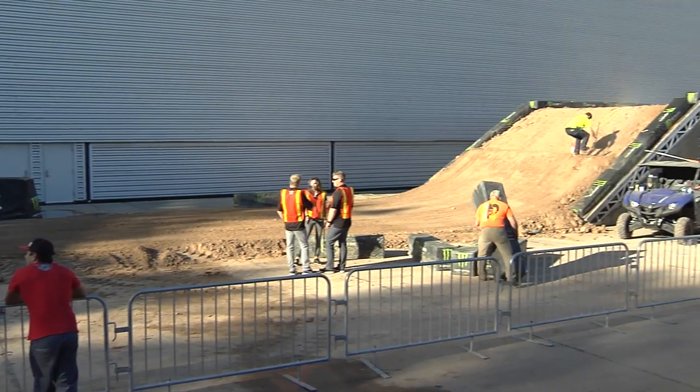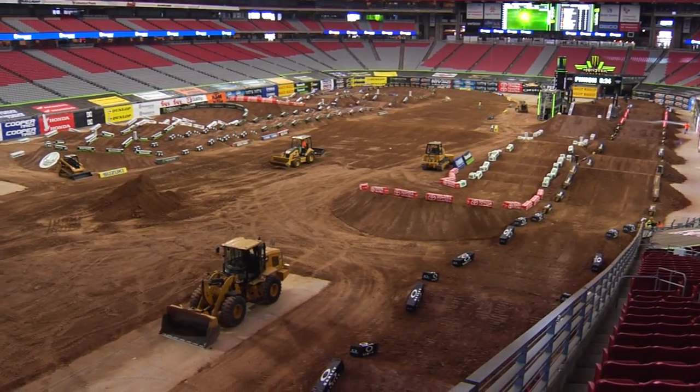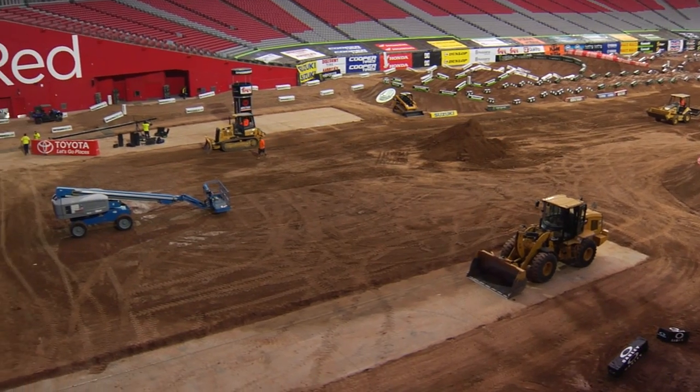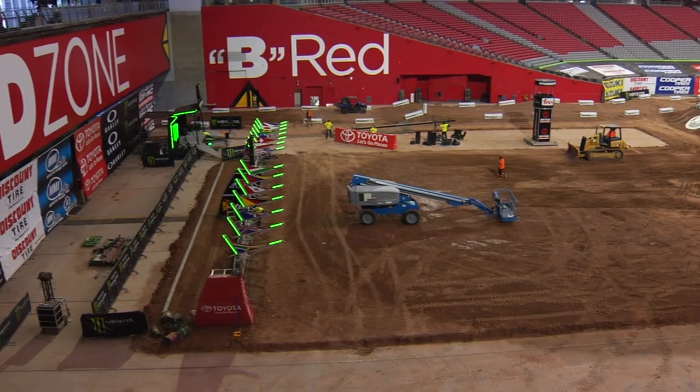The theme here, Jim, that I'm noticing is high speed. We came from Oakland, where it was a tighter track that had the under and over bridge. It was just more of a tighter design. This one's a lot bigger, a lot more high speed, with over a minute lap times. What other factors are going to come into play with a longer, faster track?